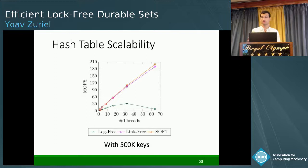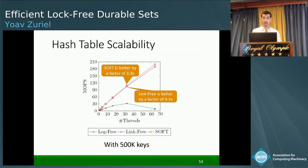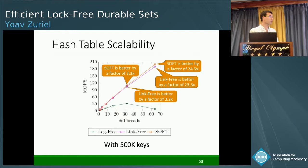better. So we have, with orange, soft, which is 3.3 times better than log-free with 32 threads. And we have link-free, which is 3.2 times better with 32 threads. And when talking about 64 threads, both are more than 23 times better than log-free.